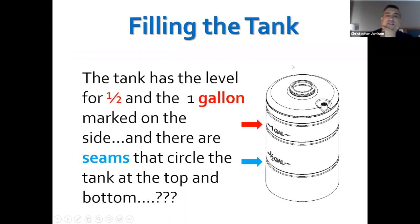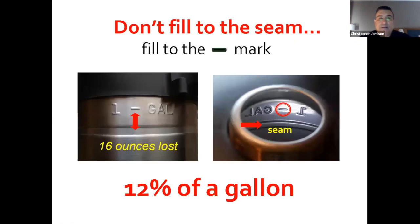So let's talk about filling the tank. The tank has marks on it. Let's not confuse those marks, though, for the bands that are seams that circle the top and bottom of the tank. Those seams are not necessarily where metal is brought together, because it's one piece, but they are there for rigidity for the tank. They're not there to mark any sort of capacity. The mark is actually that little dash in between the 1 and the GAL, or the 1/2 and the GAL on the tank.